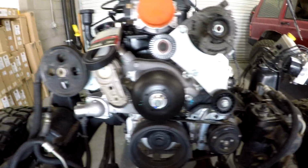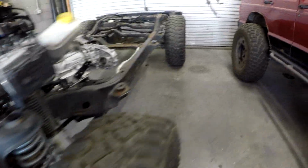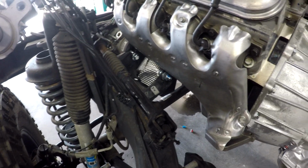This is our billet bracket drive. We're running the power steering pump right where it was with stock hoses. If you come back here, we've got a GM transmission, no adapters, no rings. We've got the Trailblazer manifolds, which I think are a little bit better than the LS3. We got hydraulic motor mounts, and yep, we're running heat shields on them now.